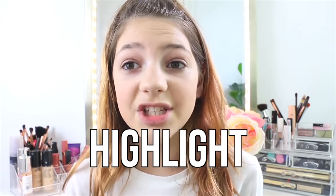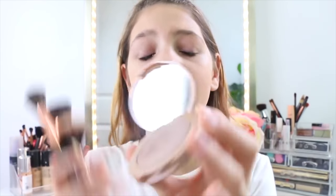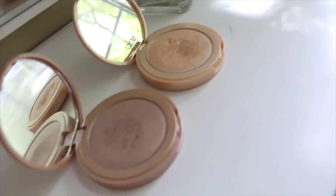Okay, so highlight is actually the best thing in the world. So highlight makes you look like you shine. You can see it has a shine to it. I love highlight. This is a Tarte, the Tarte Stunner one. It smells so good. I have another one that's the Tarte Exposed that works just as well.